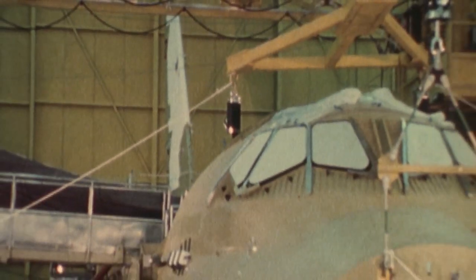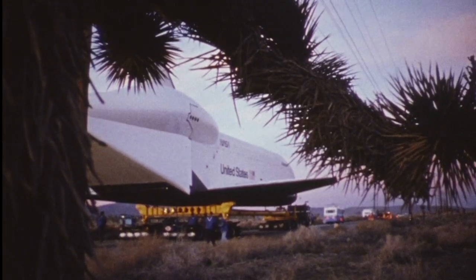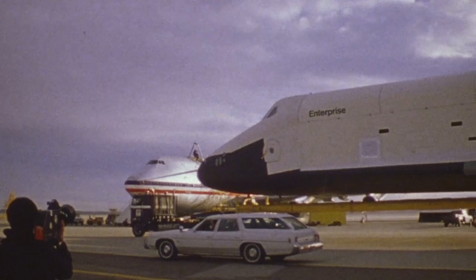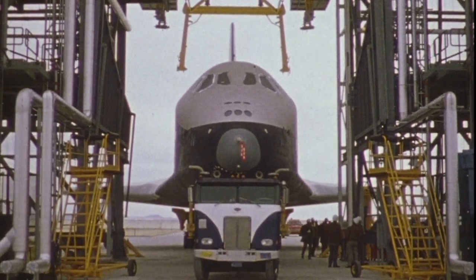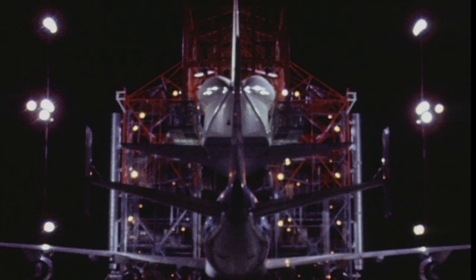Assembled in nearby Palmdale, California, the first three orbiters, Enterprise, Columbia, and Challenger, were actually trucked to Dryden. Once there, the MDD would be utilized for the first time in the historic and groundbreaking Approach and Landing Test Program in 1977.